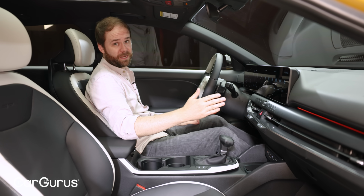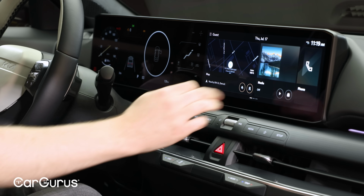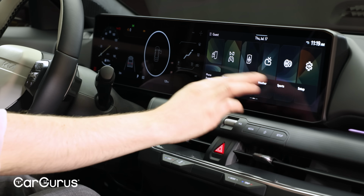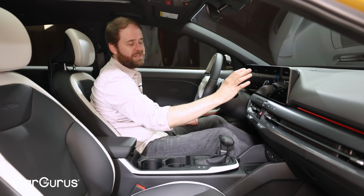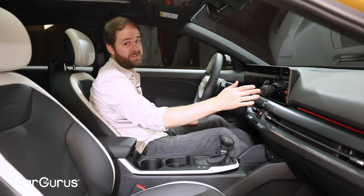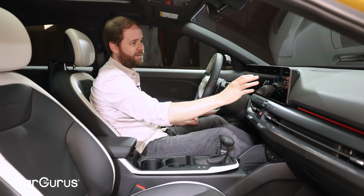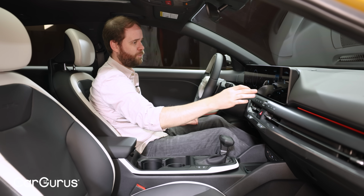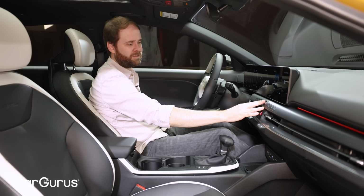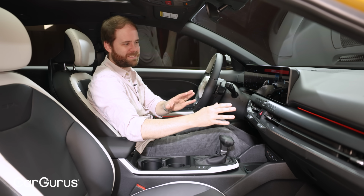In terms of tech, we do have wireless Android Auto and wireless Apple CarPlay, and just a very attractive layout, bright screen. This is such an improvement over what Kia was putting in their cars just 3, 4, 5 years ago. I really like how this looks, and it's very responsive, it's very quick. We've tested this a lot. We have just enough redundant physical buttons to make it easy to use without looking messy.